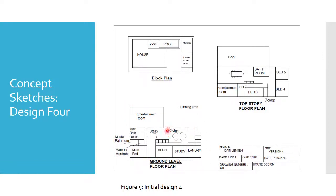This provides an open plan kitchen and dining area, the main bedroom, bathroom and the first bedroom, a study, laundry and an entertainment room. The top story of the house provides another entertainment room, the rest of the bedrooms 2, 3, 4, 5, an extra storage area and a communal bathroom.